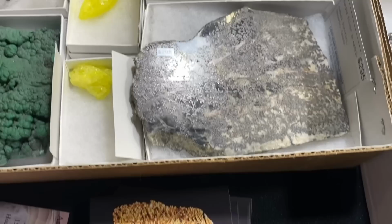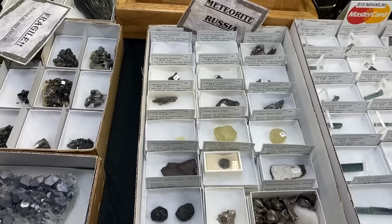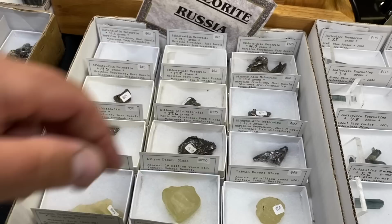Now, for how beautiful it is, it makes a total mess of your machine. Just black juice all over your machine. But totally worth it. That's not a bad price for what that is. I bet you it'd be really easy to make your money back on that. Some beautiful Russian meteorites. This one's got some great character.